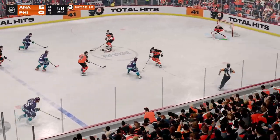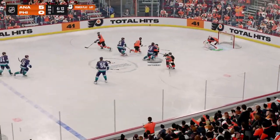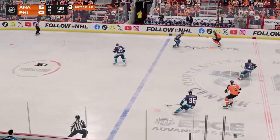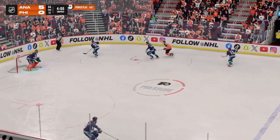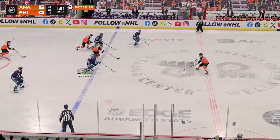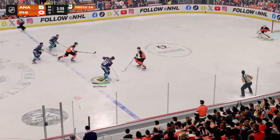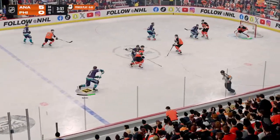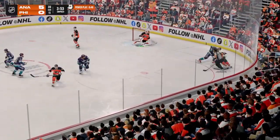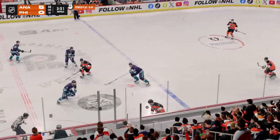Anaheim's across the blue line. Jabs the puck away. And he slides it quickly to Johnson. Puck dumped in. Anaheim's got a hold of the puck now. Moves the puck into the attacking area. Here's a short pass to Nash. With the blast! And that goes off the glove and it stays out.